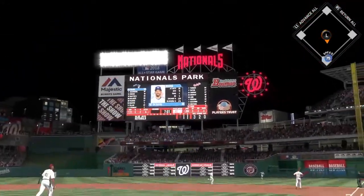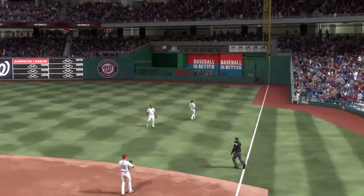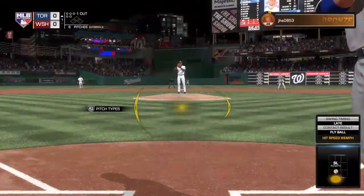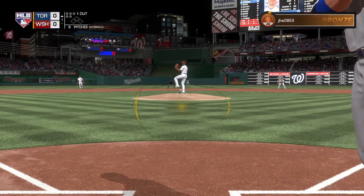That's popped up out towards short right field. Murphy ranging into the outfield. One down. Here's Michael Saunders now, and he's definitely off to a fast start in the early part of the season.